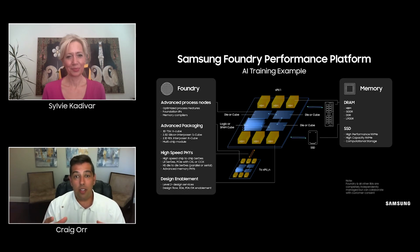Samsung has all of these technologies under one roof, and the capability to integrate and manufacture them. So this is really a truly integrated solution that we can provide. We think having this set of capabilities and technologies is something that's really unmatched in the industry.